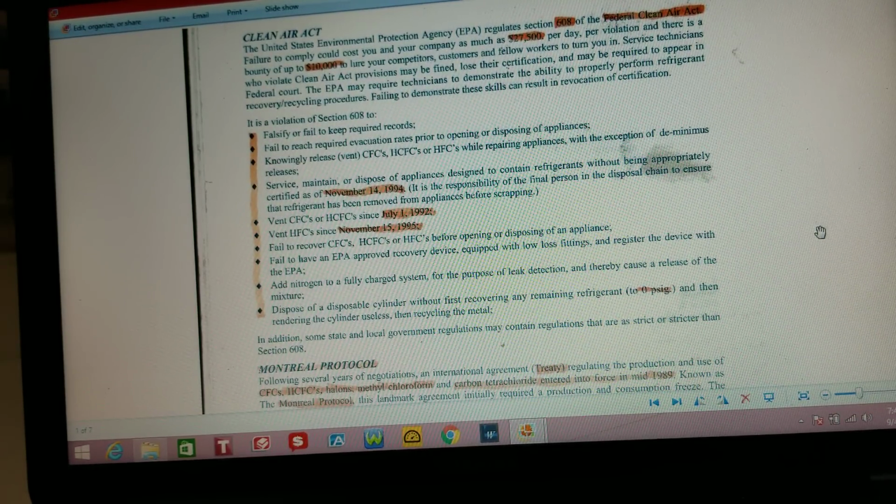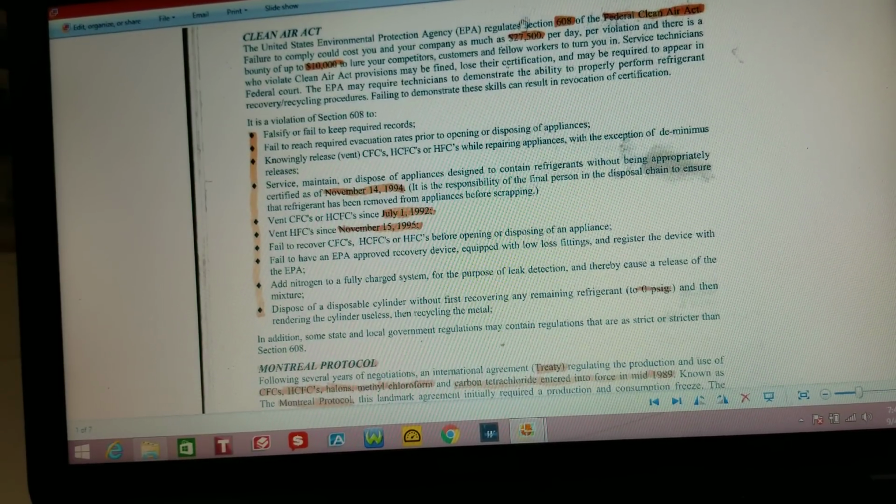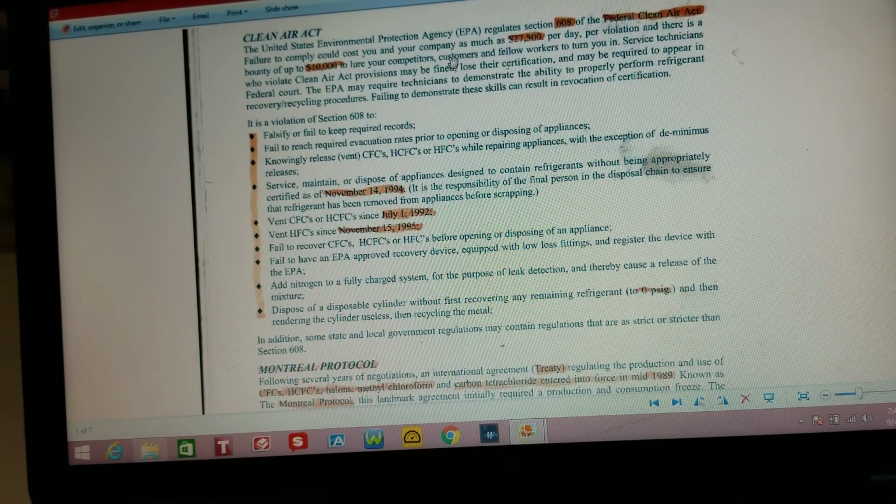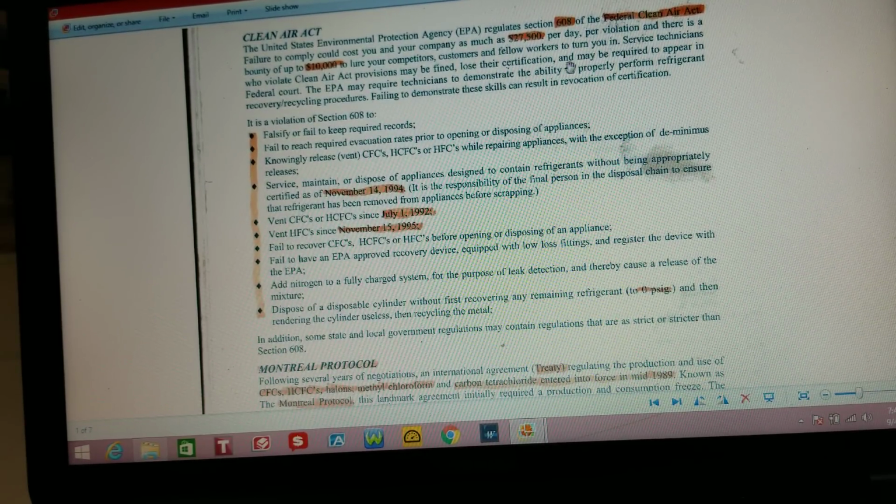So that's very important, this piece here. This is great information to be aware of. If you're out there working on equipment and you're not EPA certified, you should not be working on the equipment. So this is something to always keep in mind, and this is why I find it very important that people that want to get into the field get their certification and then move on in the field.